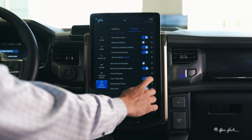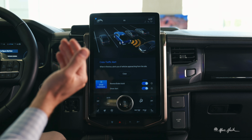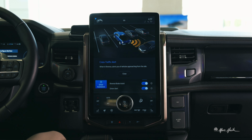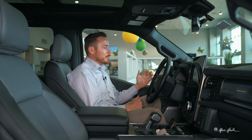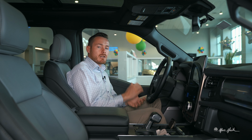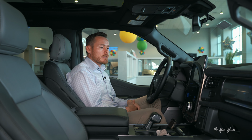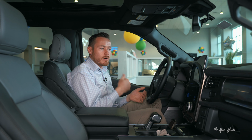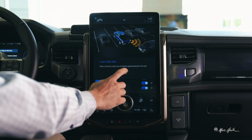And then I've got cross traffic alert. This one's a really great one as I'm backing out of a parking spot. If a person, pedestrian, bicyclist, motorcyclist are coming and I don't see them, maybe I have a box truck parked on the left side of me and I'm trying to turn left and back out of a parking spot. I can't see what's on the other side of that box truck. In this case, the car will stop for me so I don't make an accident and hit somebody or another vehicle. So love that one.